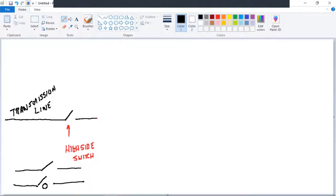change colors, is called an ACI, automatic circuit interrupter. Automatic circuit interrupter. Any ideas of what its purpose is?